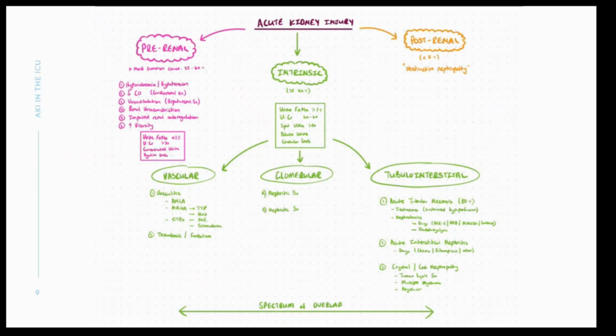And we often see these patients who are losing fluids for some reason, whether it's bleeding, GI losses, or burns. These are the patients that will get prerenal AKI. And if you have any difficulty diagnosing this, you can look at a few parameters.